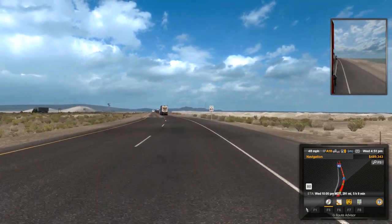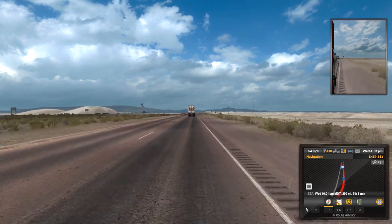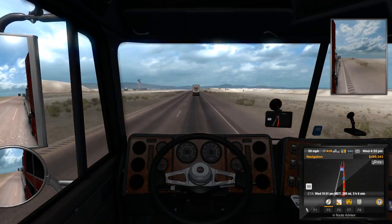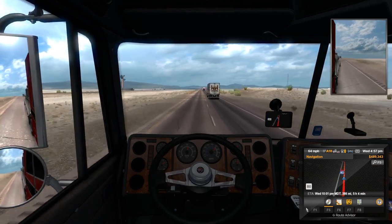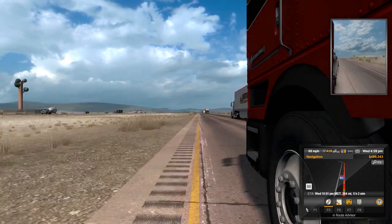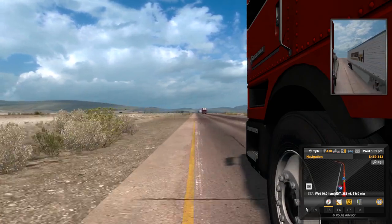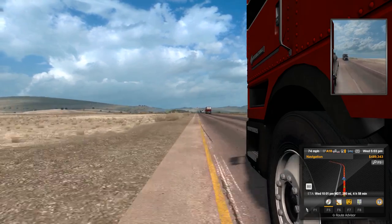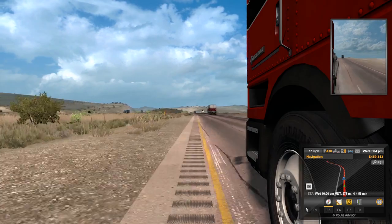Circle with 292 miles from the destination, 5 hours away. So driving like a lunatic. I've got a substance on the back.